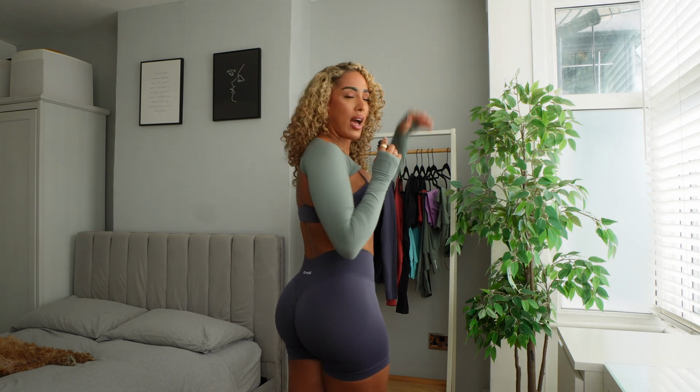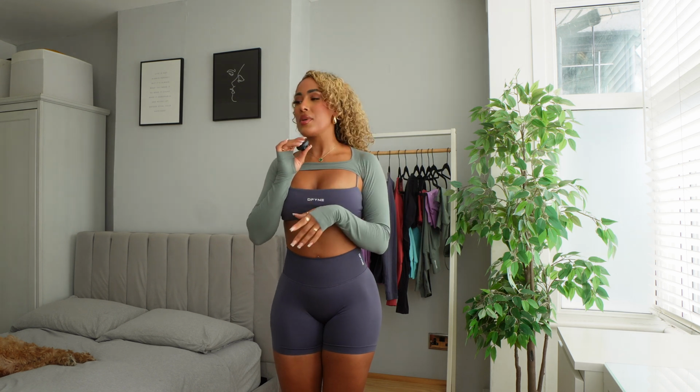I will say I have already worn these outfits to the gym. The one thing that I did pick up on, which is a bit disappointing for me, is that the shorts do roll up a little bit. But again, that happens with pretty much any gym short. It happens with all the other gym shorts that I have from DFYNE except the 6.5 Impact, and that's why I'm such a stan of those in particular. Okay, color comparisons. We are going to roll through these because there are so many shades of blue that are kind of similar.